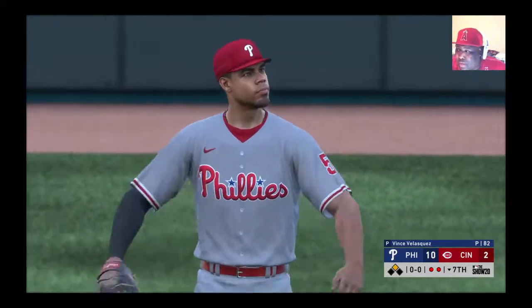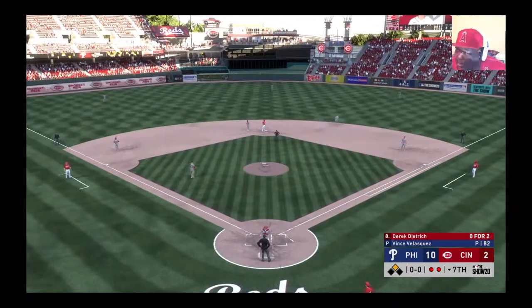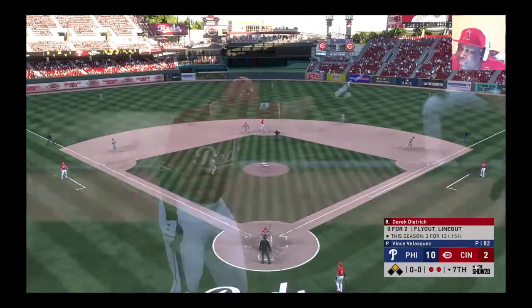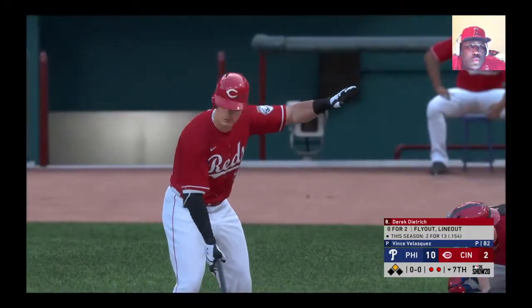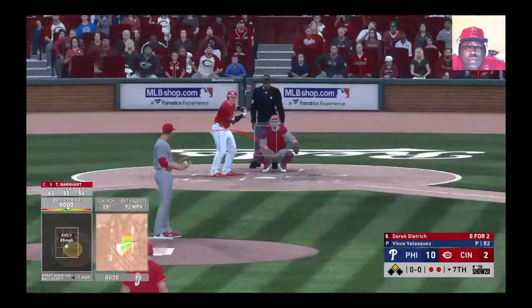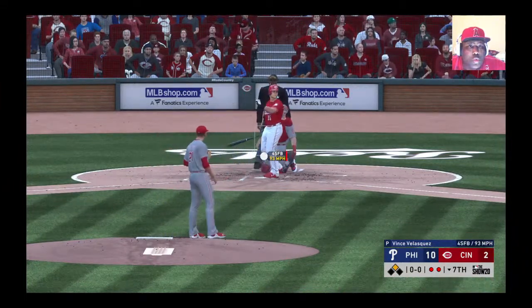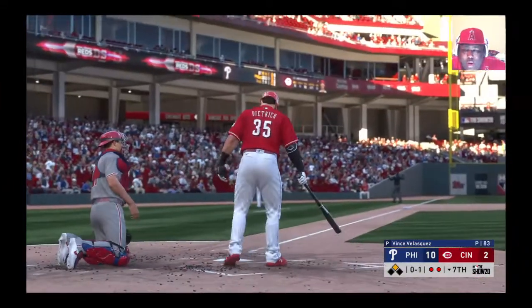The first baseman, number 35, Derek Dietrich. In now for the Reds, Derek Dietrich. He lined out in his last trip, so looking for better fortunes here. First pitch coming, here it is. Squared that one up just a little late.